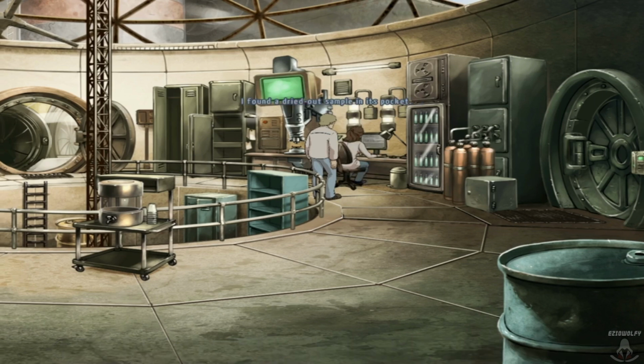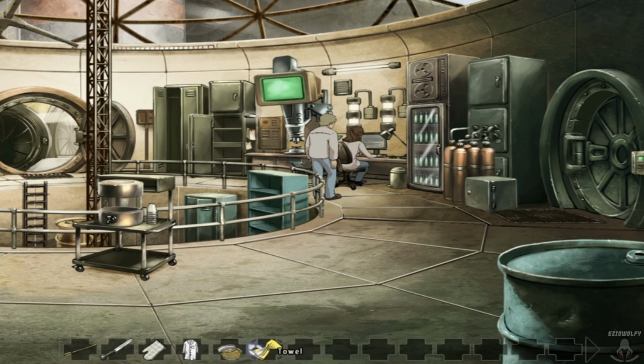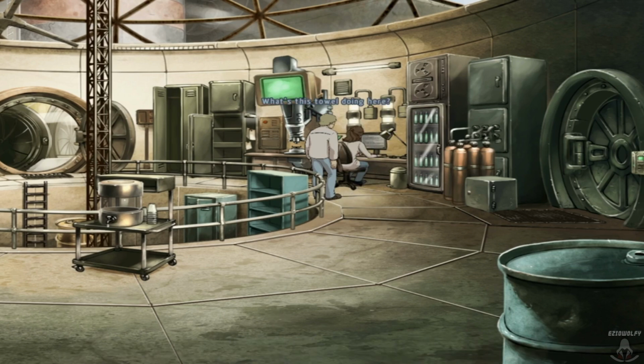I found a dried out sample in its pocket. Please, Bent, put it away before someone gets hurt. What's this towel doing here? It belongs to Duva. He really stayed at a 5-star hotel? No normal person can afford that. Bent? If you want to know something about your son, ask him yourself. And if he doesn't tell me anything? Then maybe it's none of your business.